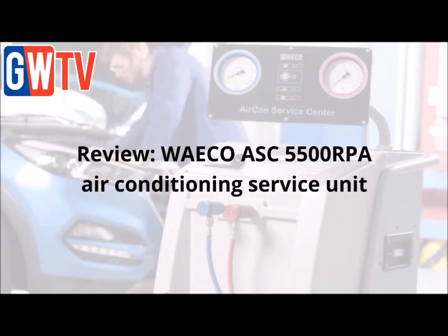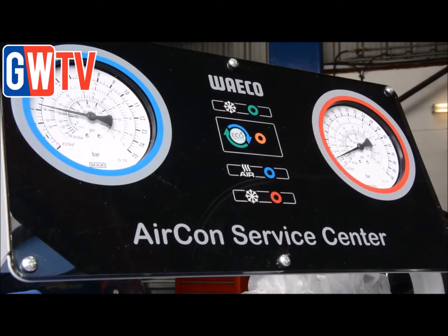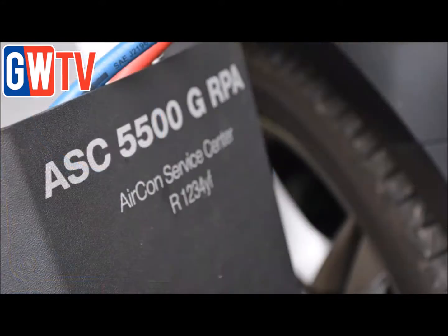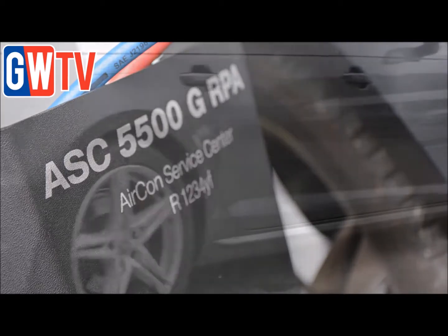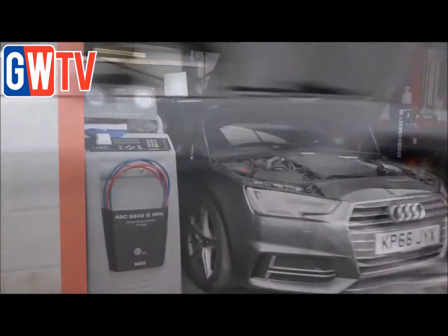Waeco's 5500 air conditioning service unit is a highly innovative machine with fully automatic refrigerant recycling, oil and additive management, as well as automatic vacuum and leak checks.